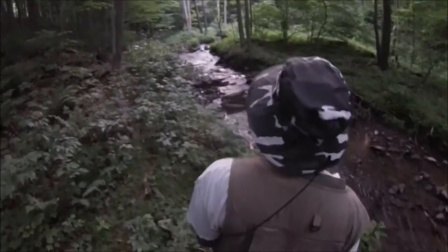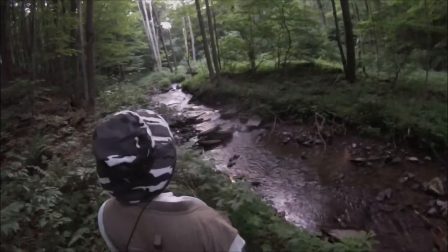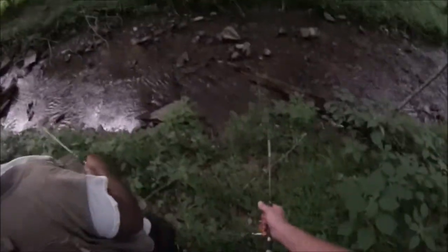Not at all what it looked like from down there. Nah. Well, that's it. Yep, running out of daylight, running out of fishing holes. What else can you do but call it and go home and revel in the pleasure that it was.